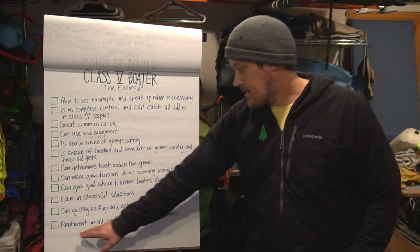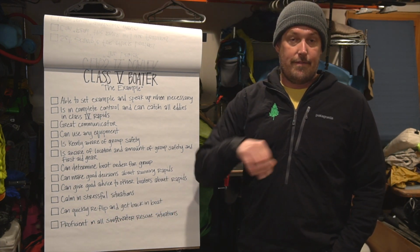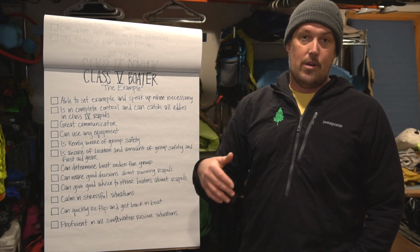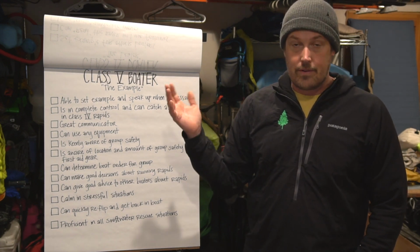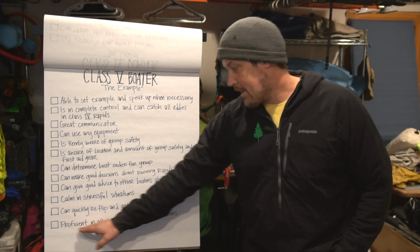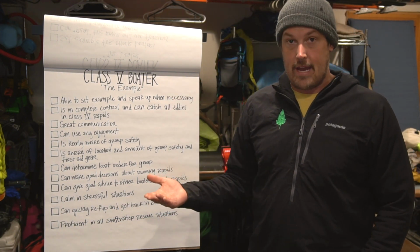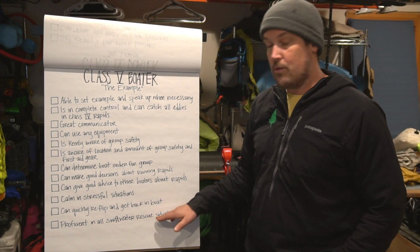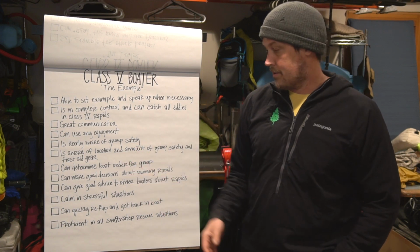And last is proficient in all swiftwater rescue situations. So whether it's a foot entrapment, whether somebody's just stuck on a rock, whether a boat is pinned somewhere, or there's a flip, we have to flip the boat back over, or broken equipment, you can handle all of that stuff. And as a class 5 boater, people are going to look to you to do that because they're going to see you as an example and a leader, so you need to have that ability to do it. If you don't, you can make the situation worse or just get nowhere, of course.